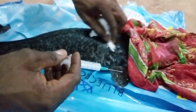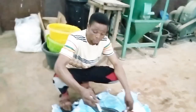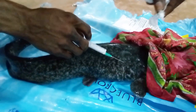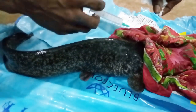In other words, you can also share the dose. Put half here, and also put half at the other side. You can also put the total dose in this one place. So whatever way you want to, you can share your dose, half dose each, and it will still be okay.